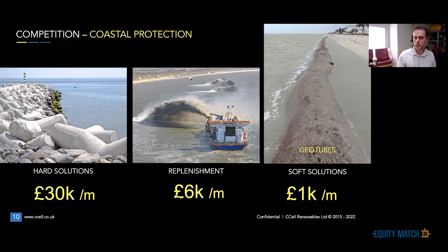The other option is that what you see a lot of is beach replenishment. And this is really a sticking plaster. You know, you've lost some beach, just go and find some sand and throw it back on again and just wait for it to wash away again. So it's not a solution as such, but it gets you a quick fix. And there's a lot of companies who are building quite extensive fleets, just driving up and down, as you see in this picture, moving sand from one place to another, and they'll just have to repeat that.